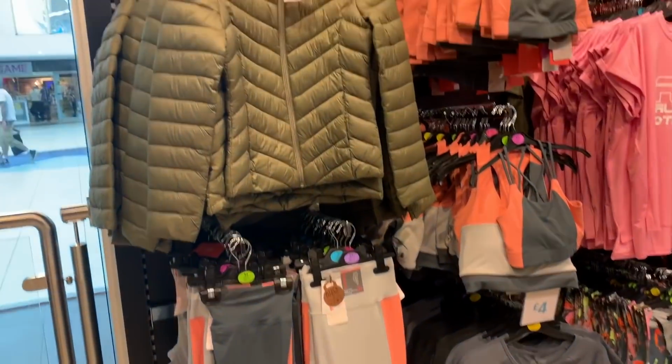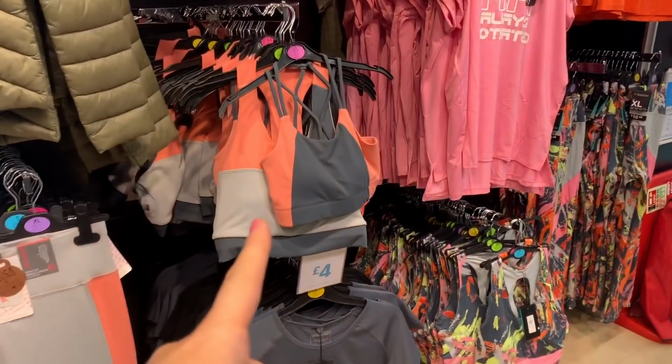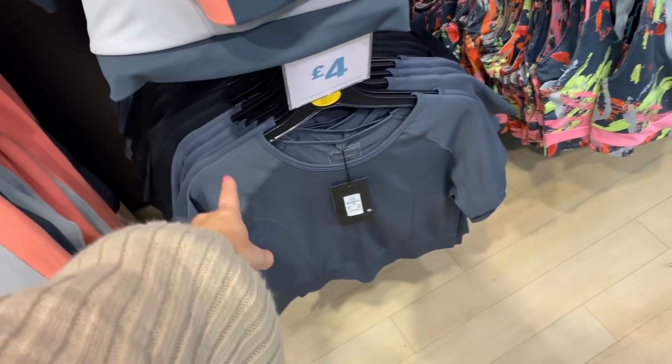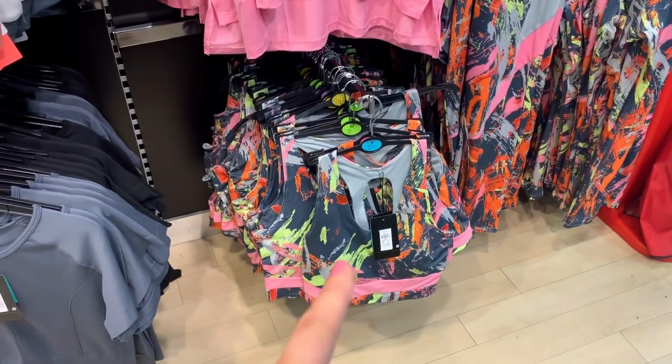So here's some of the activewear they've got. They've got loads of bright colours, as you can see. I'm just going to quickly go through this. These ones are £4 each, these little tops. This is really nice actually, this little cropped t-shirt, which is £4. And then they've got it in grey and also black. They've got this style here too, which is again £4.